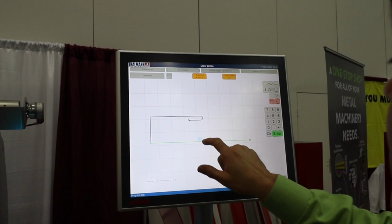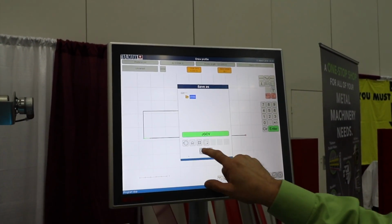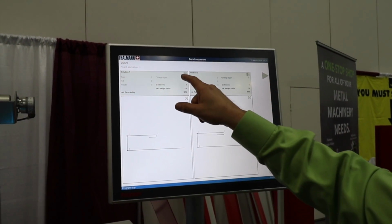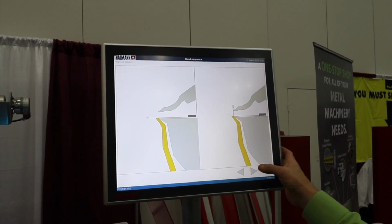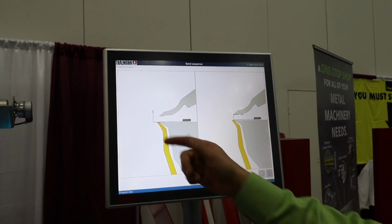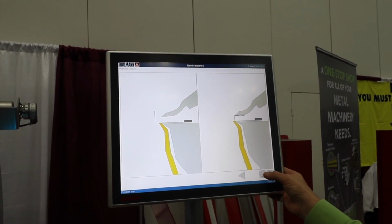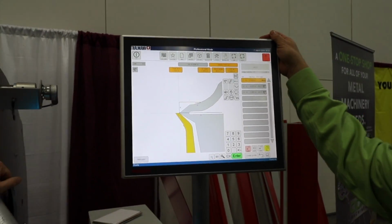It'll ask you what to name it, anything. Say yes. And it's going to give you 3 alternatives here. So it gives you a solution. Here's doing the hem. Here's doing the next bend. Here's doing the following bend. So you can choose if you like that option. Yeah, that's a great option. So we'll say go, and it's made the program. And just like that.